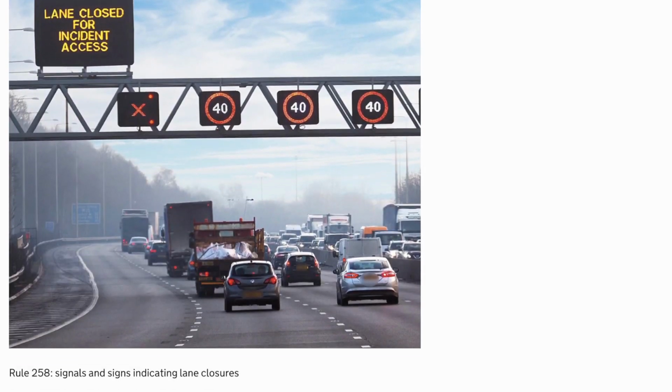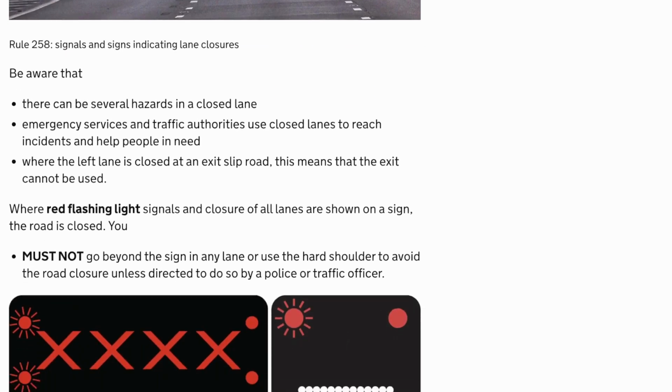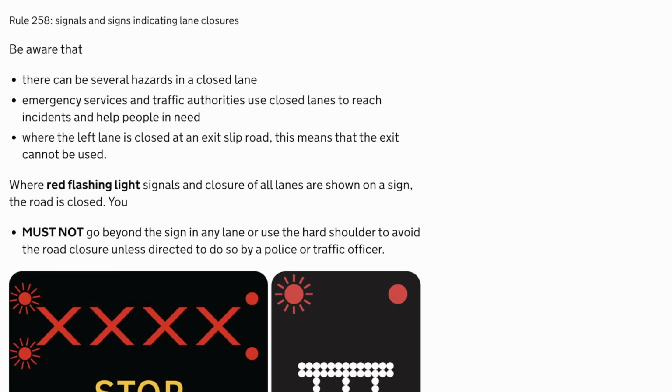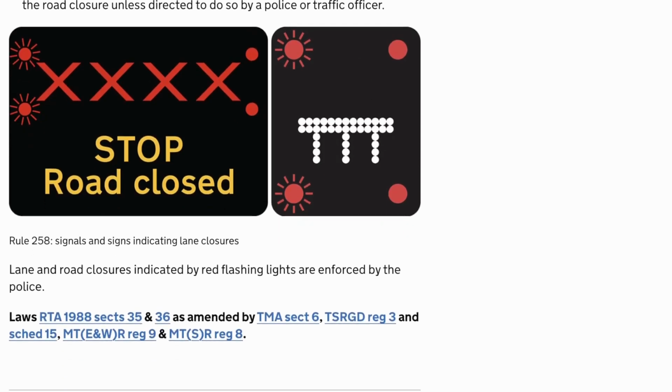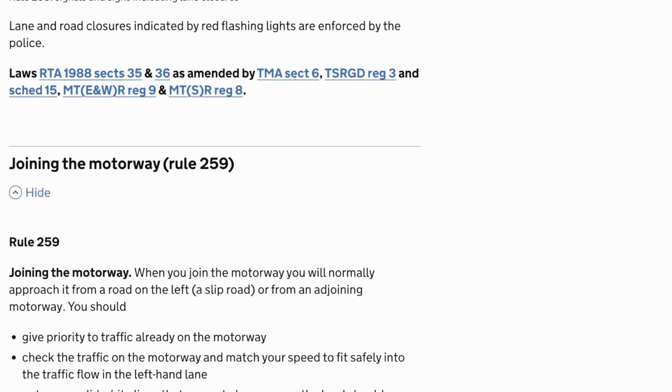You should be aware that there can be several hazards in a closed lane. Emergency services and traffic authorities use closed lanes to reach incidents and help people in need. Where the left lane is closed at an exit slip road, this means that the exit cannot be used. Where red flashing light signals and closure of all lanes are shown on a sign, the road is closed. You must not go beyond the sign in any lane or use the hard shoulder to avoid the road closure unless directed to do so by a police or traffic officer. Lane and road closures indicated by red flashing lights are enforced by the police.